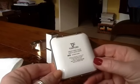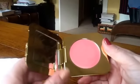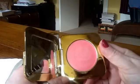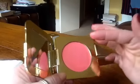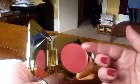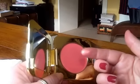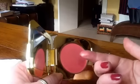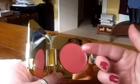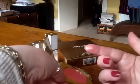5 grams. Yeah, this is Pink Sand and it's the cream cheek colour. And if I can get into it, it was love at first sight. It's a really, really pretty girly pink. It's a very moist cream, much more moist than the powder to cream cheek colours from Chanel, for example. And you can see it's also very shiny. So it's this really pretty pink flush with a very heavy champagne gold shine to it.